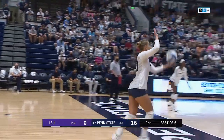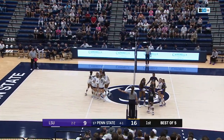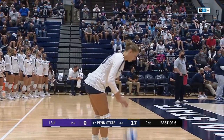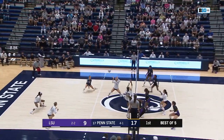Gabby Blossom back to serve at the right corner. Floats it over, received by the Tigers, but they have some trouble with it. Sends it into the net. A nice float serve there. Yes, and to your point, Matt, with float serves, they may look nice and easy, but once you try to return them, the spin on the ball is what gives you the most trouble.